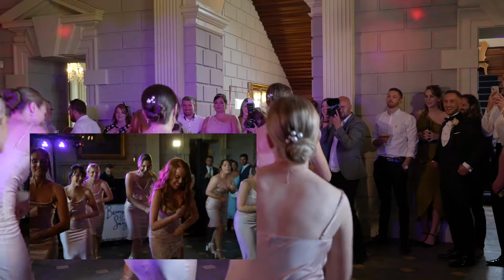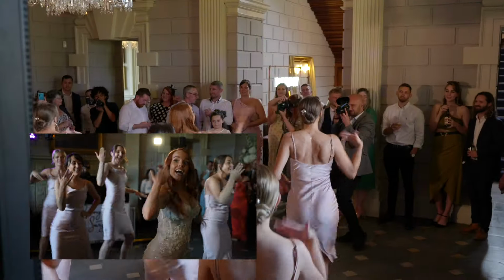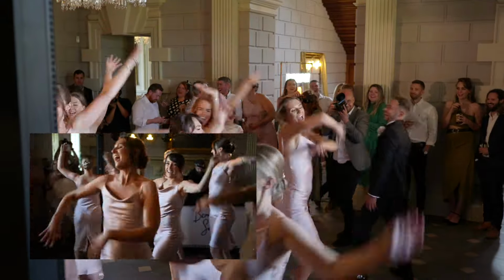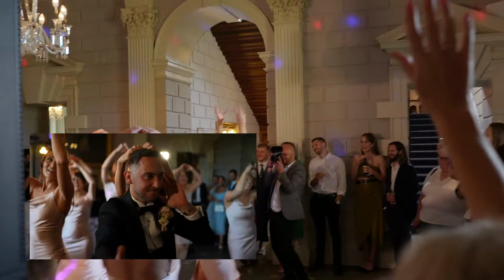My general approach for the dance floor is to just get in amongst the action. Using a 35mm lens means I can get quite close and get imagery that's quite immersive. As always, I'm looking for as many different angles as possible, so I'm just constantly moving around to get that variety.